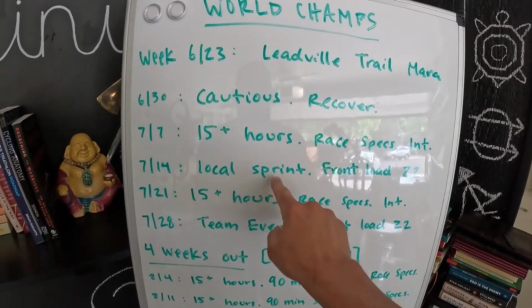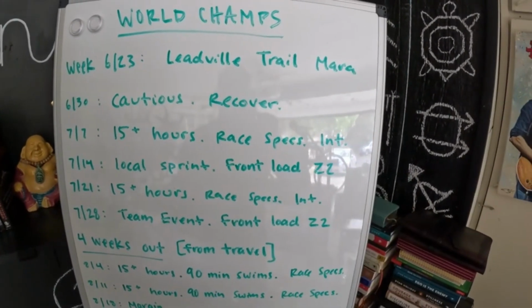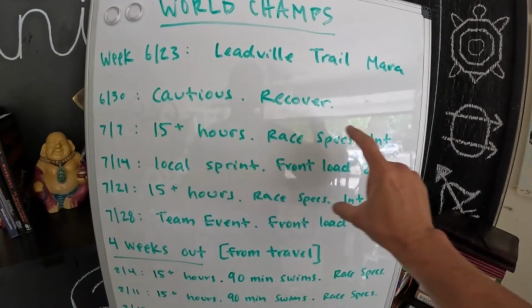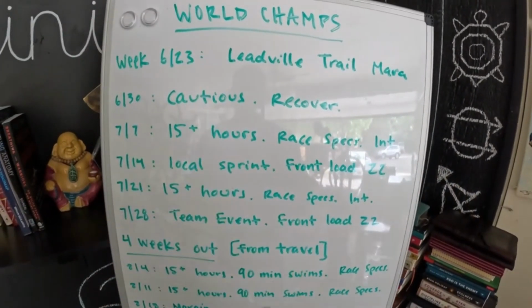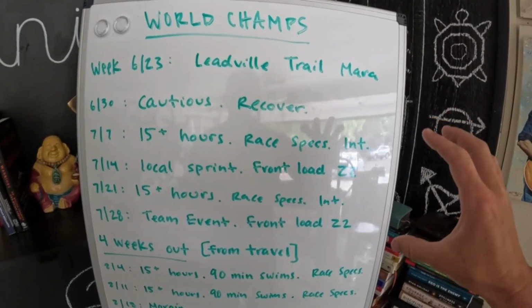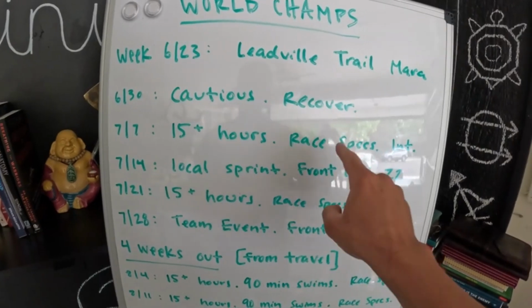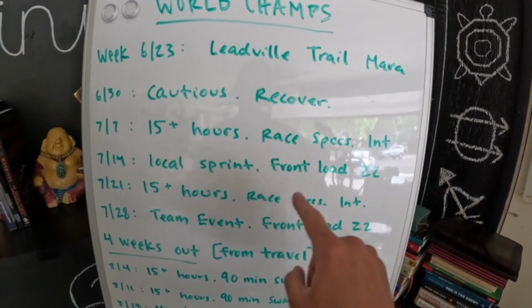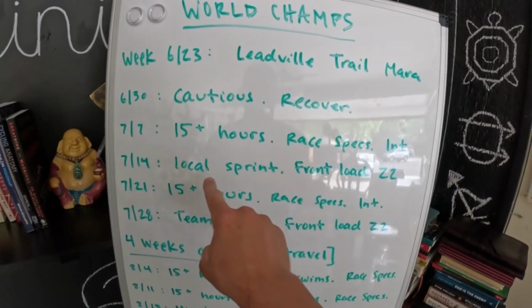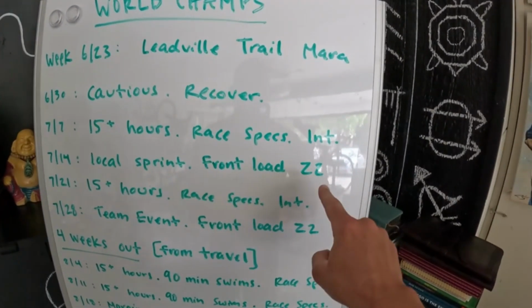Then in the week after that, I've got a local sprint that I'm doing, and so the note that I make is to front load a lot of my endurance work. Within these 3 weeks that you'll see here, I've still got high volume, I've got race specificity training, and I've got high intensity interval training, but I'm starting to weave it all together, either with a 15-hour week, the race specs on their own, and then intervals on their own, or this local sprint tri, which will take care of some race execution and some interval training, and I can front load the zone 2 work.